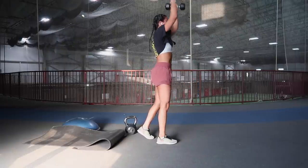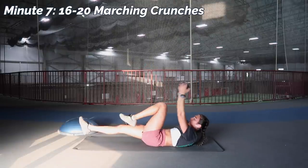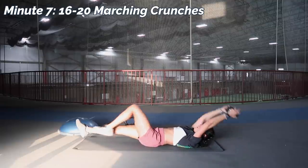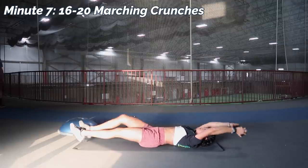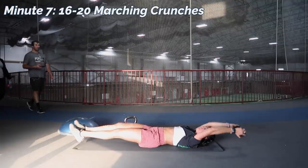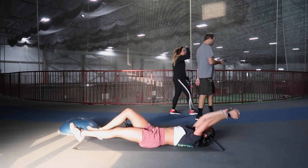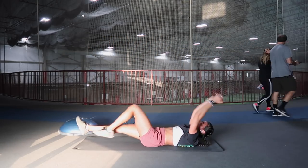And for the last minute of this little circuit, we're doing marching crunches. I did anywhere between 16 to 20 reps, depending on, again, how much time I had and how quickly I was moving through. So here you want your feet to be up off the ground, and you're going to bring up each knee. And as you do that, you're going to be driving that dumbbell up and trying to lift your shoulder blades off the ground.